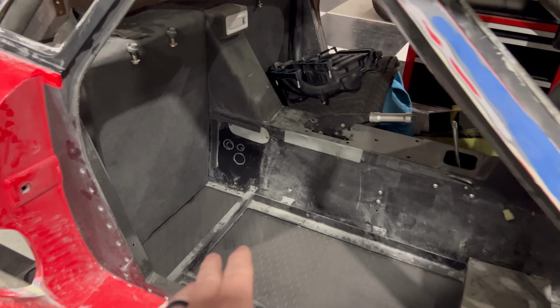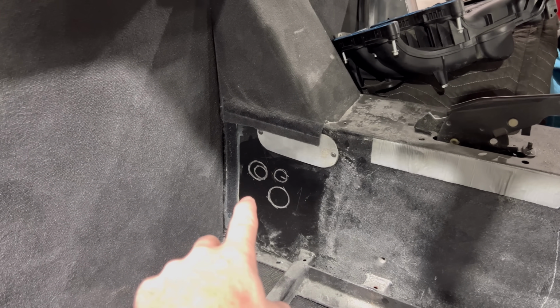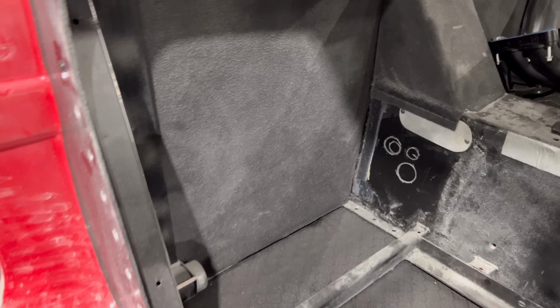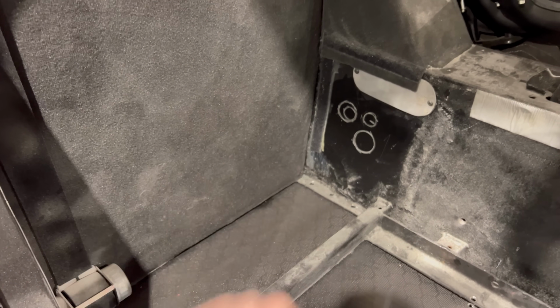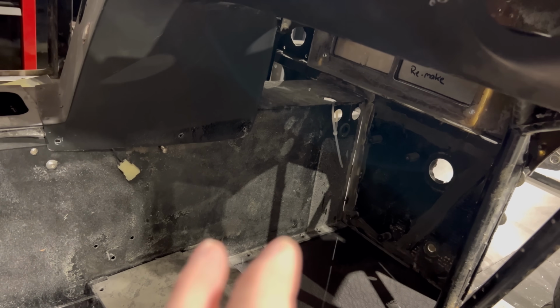Over here you can see I have the holes right here marked for when I'm going to drill out the wiring that is going to come into the engine bay right here. I will have the ECU, PMU, and all the other stuff mounted here across the back wall, as well as some of the stuff going under here. We're going to have a bunch of different things modified and fitting to this car. It's going to be really cool.